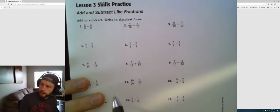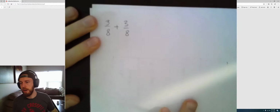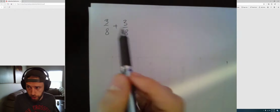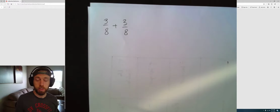Like fractions, 3/8 plus 3/8. Problem number 1 on this sheet. Let me do this right here. 3/8 plus 3/8. Here's the thing about fractions. First of all, they're all division problems, something you should be taught at a very young age. This is 3 divided by 8 plus 3 divided by 8. Literally, that's what it is. They are all division problems.